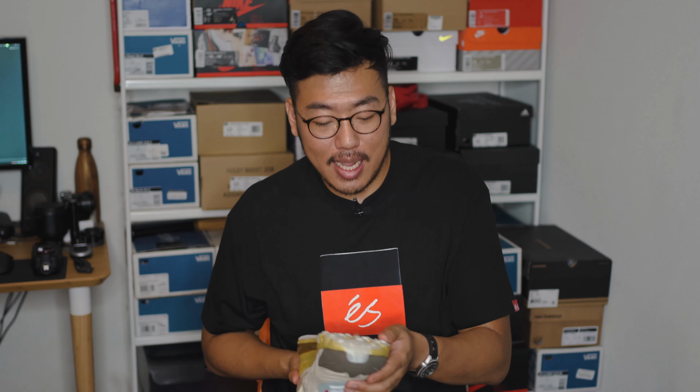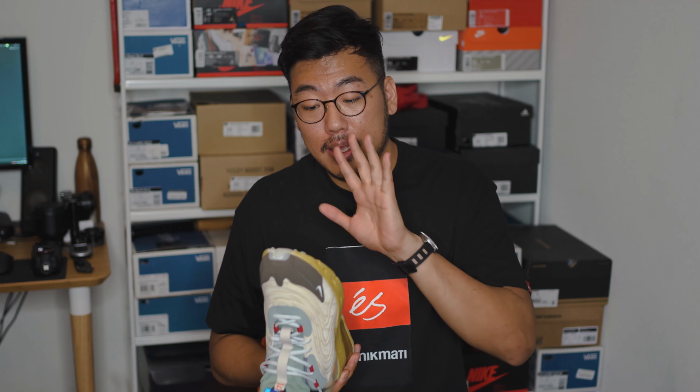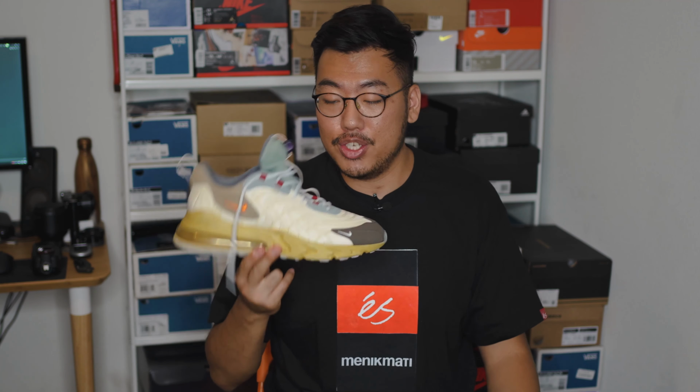Because this kind of thing, you wear it once, and it's just going to all wear off, and even if it doesn't wear off, it's on the bottom of the shoe. No one's really ever going to look at it. So the fact that they took the time and effort to put this effect on the bottom of the shoe shows me that they really pay attention to detail, and I love that about shoes. So yeah, I think that pretty much covers all the features and design details of the shoe.